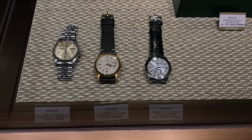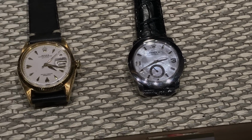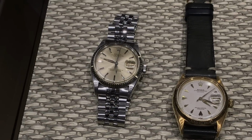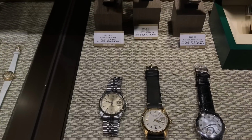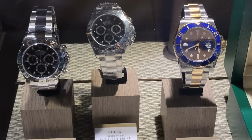Some kind of vintage dress watch looking Rolex's, kind of nice mother of pearl dial there. These smaller vintage watches have really been going up lately, to the extent that I don't really think they're worth it. I think it's more of a ripple effect from the Steel Professional models.